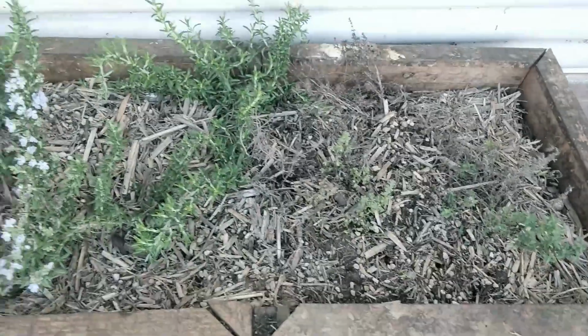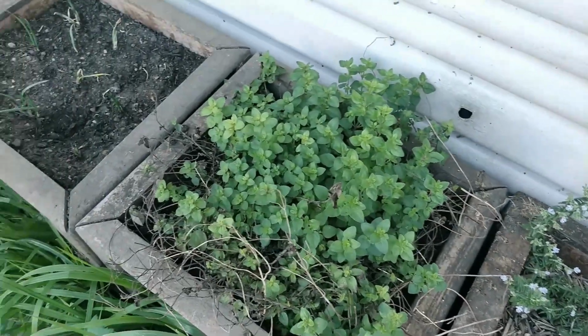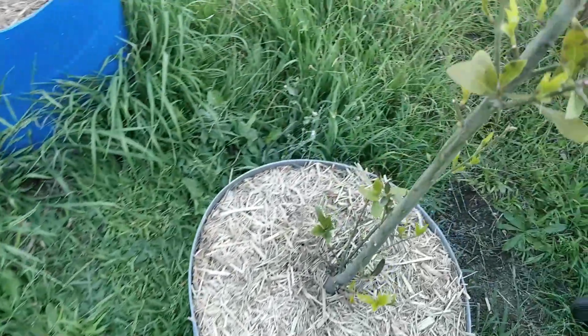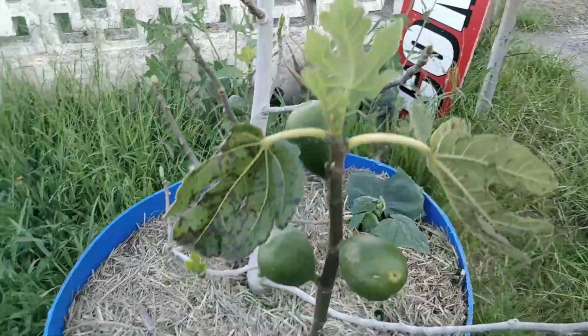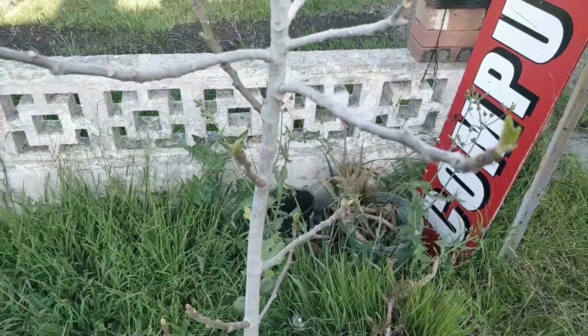I've lost a bit of time there, but looks like the rosemary's going good. Oregano. And these are chives. I'm fighting the snails off here. But the bay tree's coming back. Slowly. The figs. And they're starting to shoot off very nicely.